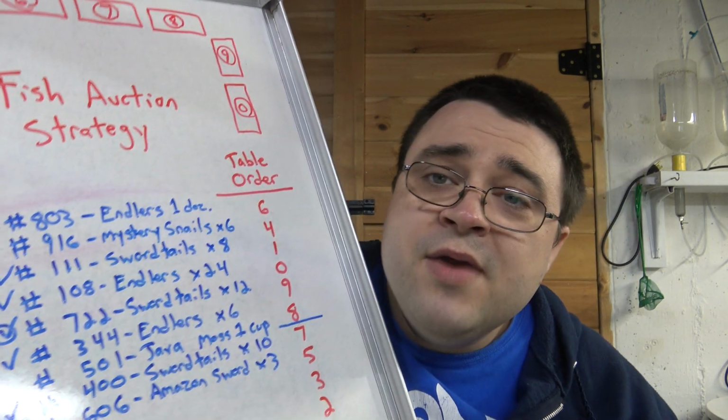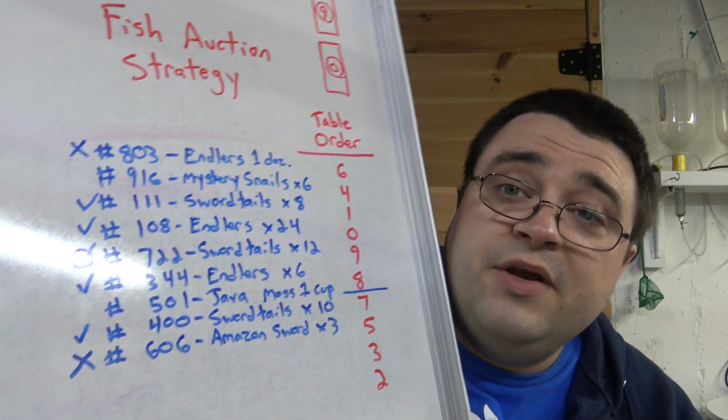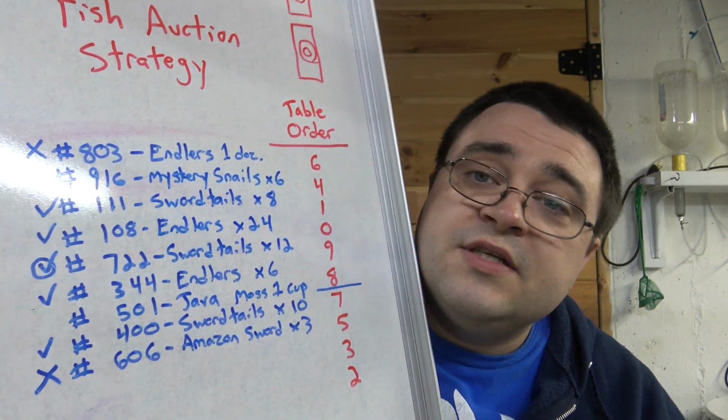And then the last one here, 606, 3 Amazon swords. 6 is way up top. People are gonna overbid for that all day long. So there's no reason to bid on that. Even if you want it, no reason to bid on it.